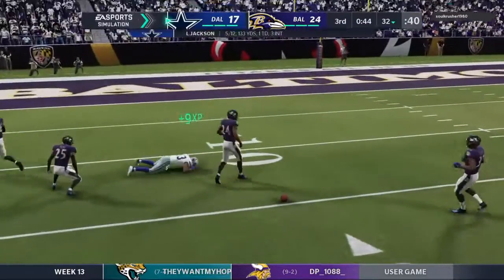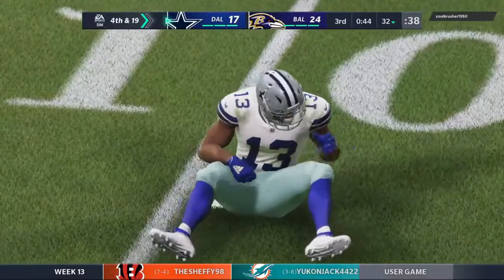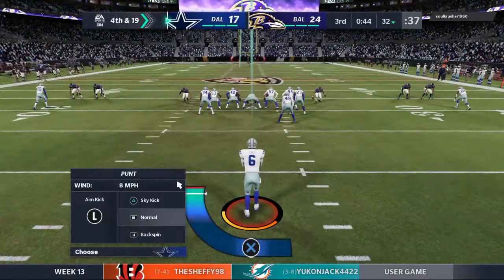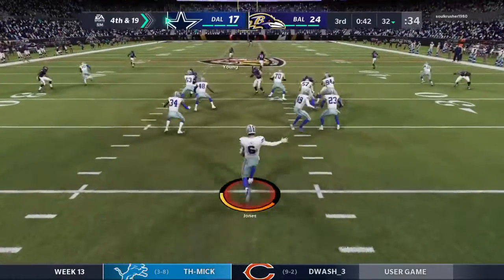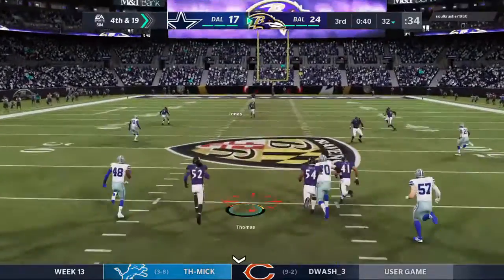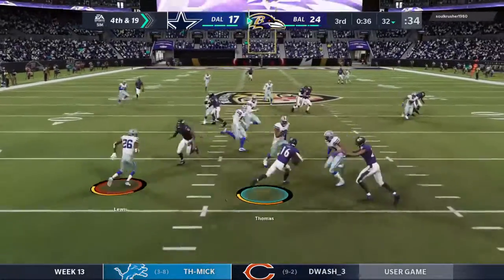And unable to connect. Incomplete. I'll give them credit. They took their shot, but it's going to bring up 4th down. From a defensive perspective, they had exactly what you want anytime they want to throw the football. There was pressure on the quarterback. They were getting after him, and they tightened down on the receivers and forced the incompletion.